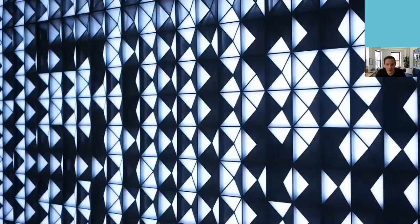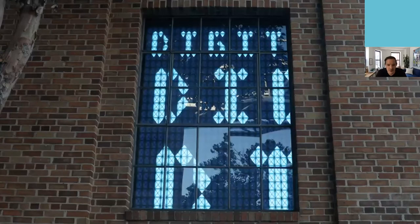Here are some details of it. As you can see, the grid actually is not only triangular, but also slightly three-dimensional and has depth to it. And this is the piece in and of itself.